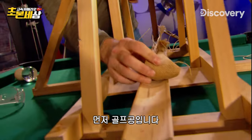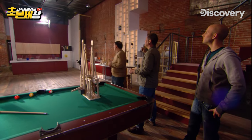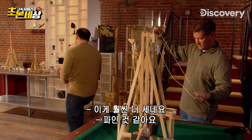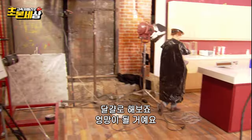First, a golf ball. 3, 2, 1. Nice. That much looked more like power. A dent. Let's switch to an egg. This is clearly a recipe for disaster.